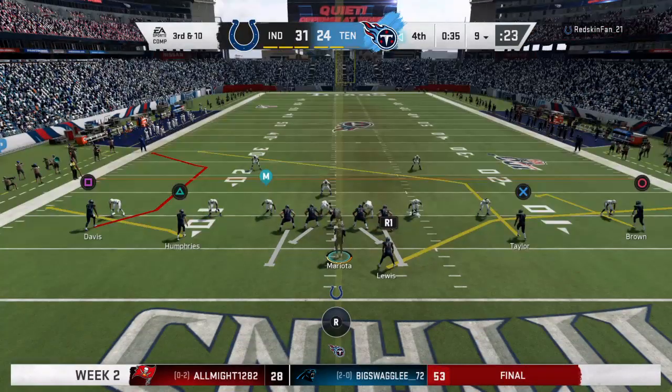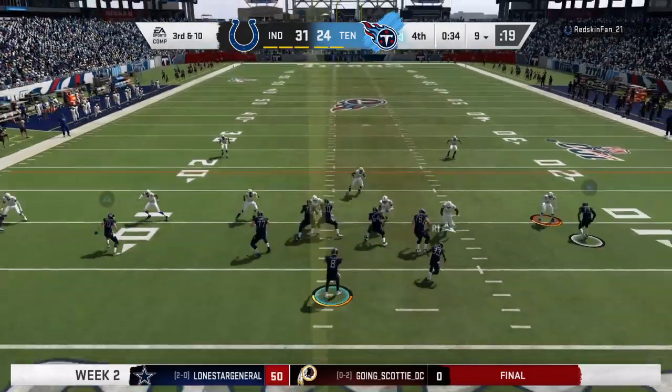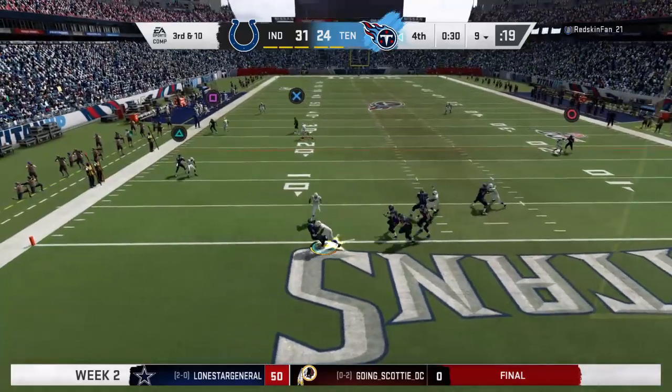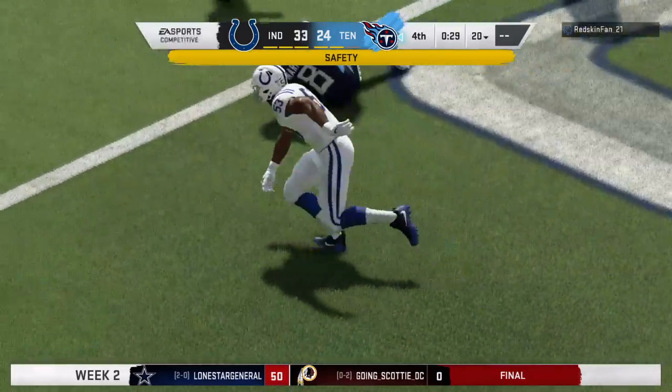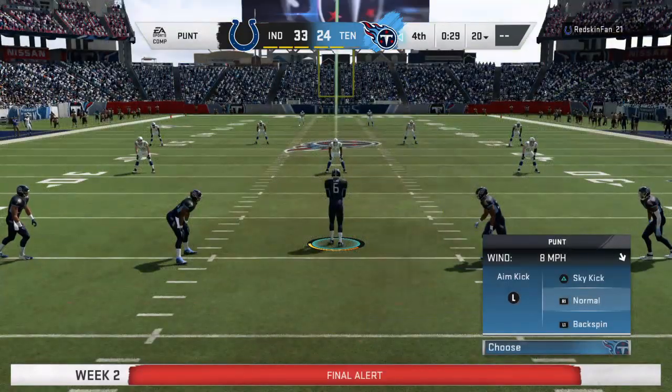Big play coming up. Here's 3rd and 10. I would expect to see some pressure here. Here we go. The pressure drops off as they'll look to throw. And this turns into disaster. He's not going to get forward progress. That'll be a safety. What a gut punch.